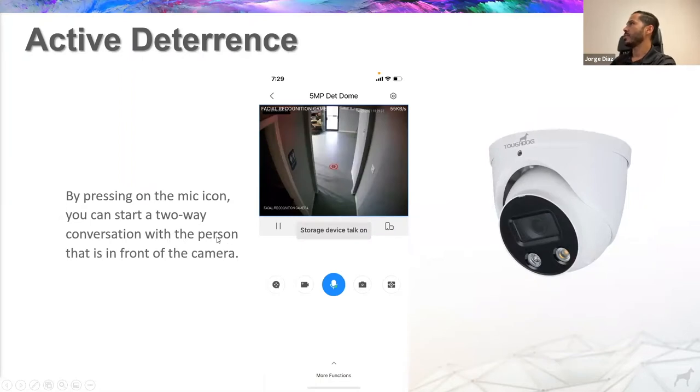Let's say that you receive a notification, right? And then you tap on it. This is basically what you're going to see whenever you tap on it. You're going to see the camera, right? And for you to engage in the conversation, you just have to press this little microphone button, okay? This microphone button is going to enable the two-way audio.